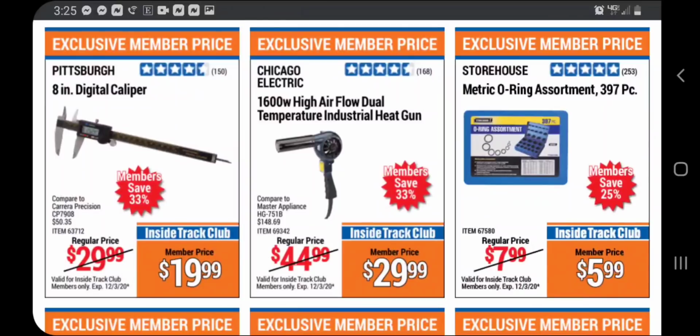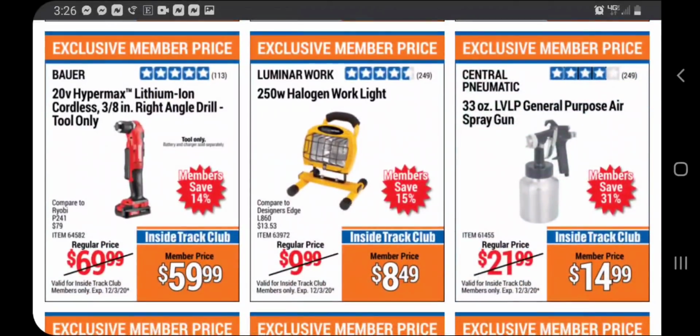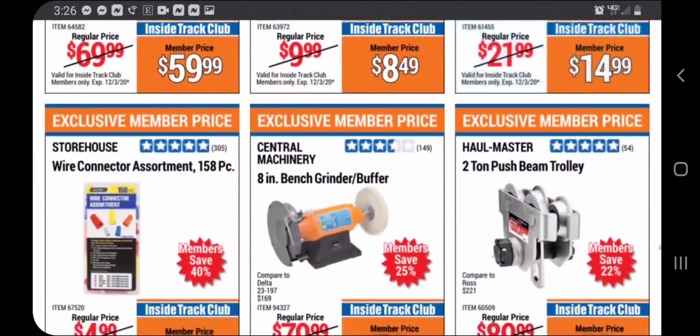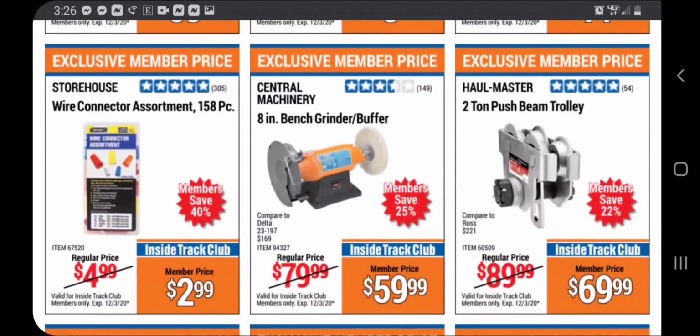We got the 8-inch digital calipers for $20. Now remember, if you don't need the 8-inch, oftentimes we see the 6-inch for $9.99. Also one of my top 5 favorite hand tools. And if you like a bad deal on an outdated light, they have the halogen work light there that will only save you 15% and is not an excluded item. So be sure to use that coupon, right? No, don't use the coupon.